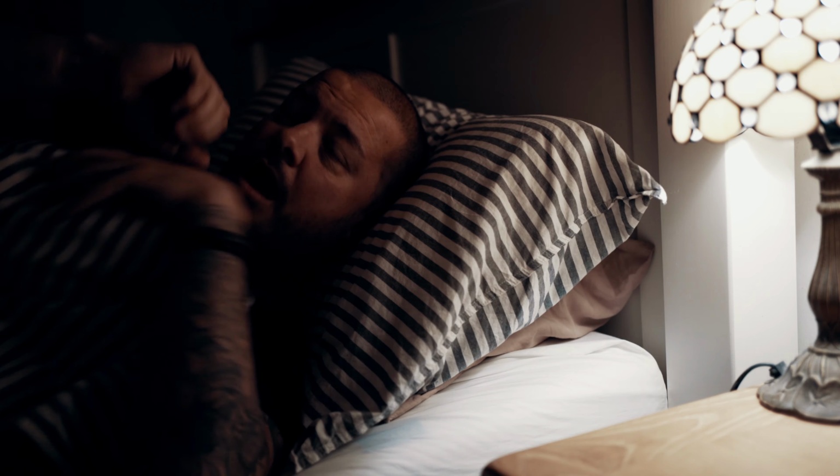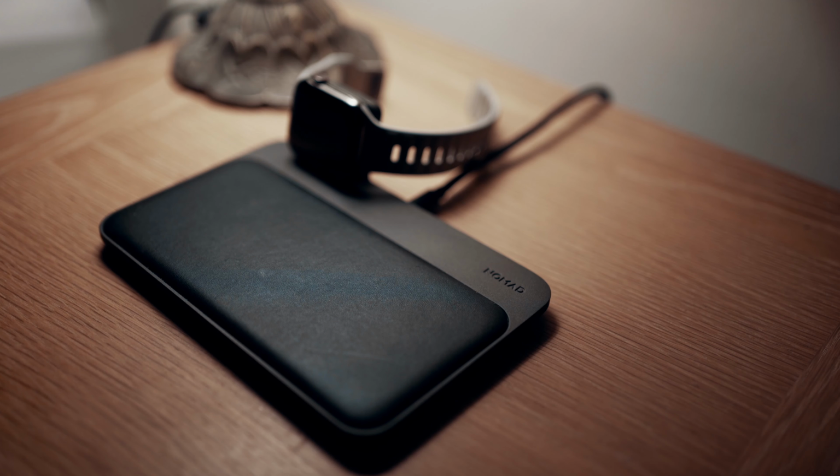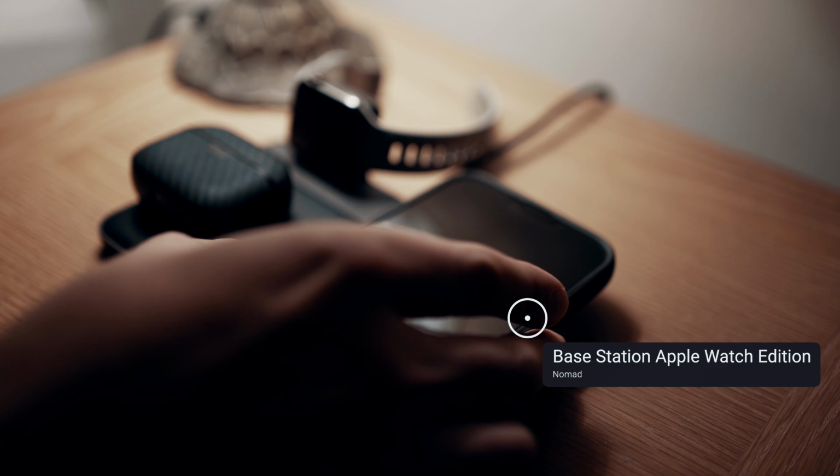Let's go. So what tech do I tend to use about my house most days? Let's start with mornings. And the first thing I do is take my phone off the wireless charger. This one is from Nomad and it includes enough coils for both a phone, AirPods and a watch to charge all at the same time.